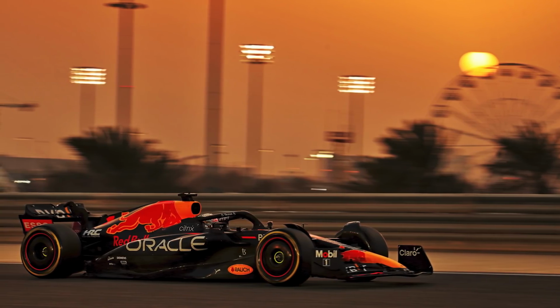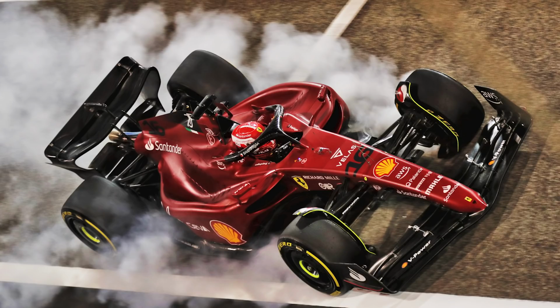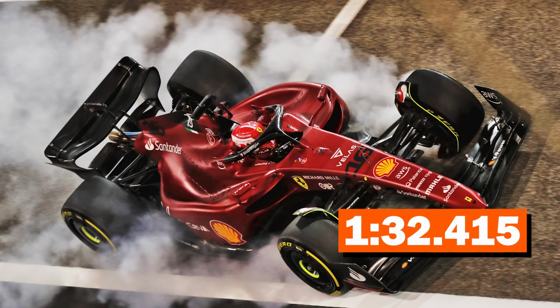Meanwhile, Ferrari were looking good again. Honestly, this is becoming a bit of a recurring theme now, which I'm totally fine with. Charles Leclerc slotted his Ferrari into second on the timing sheets, just over 7/10 down on Verstappen. That was until Mick Schumacher decided to change that again in an evening session in the Haas.